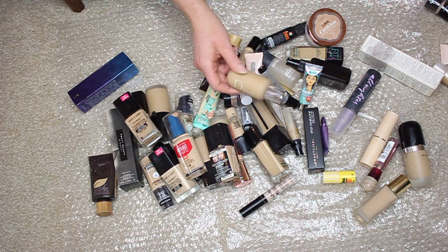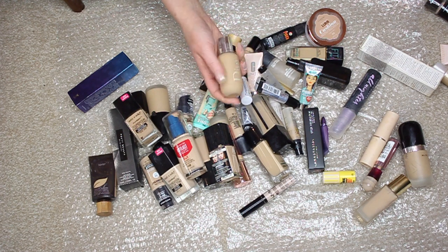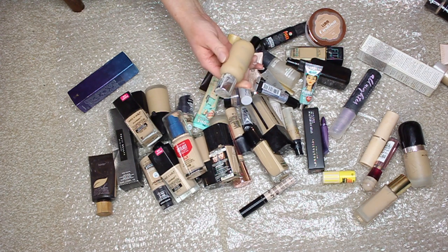Sometimes it works well on my skin, but other times it just doesn't. So I'm going to keep this just because it was so expensive. I think it was like £29. So I'm going to keep this, try it out a bit more.